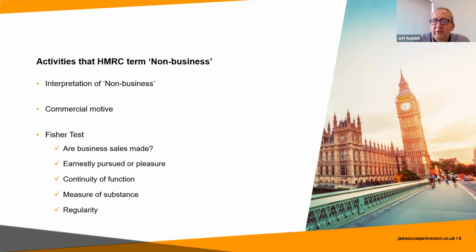Now, HMRC in their own guidance, in Notice 701/01, How VAT Affects Charities, have provided some indicators themselves of how to determine a business test. So what we have is a predominant concern for making taxable supplies for consideration. So in effect, are business sales being made? Are the activities themselves a serious undertaking earnestly pursued? Is there reasonable or recognizable continuity?